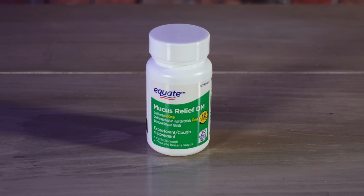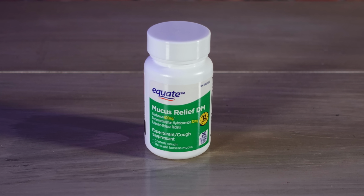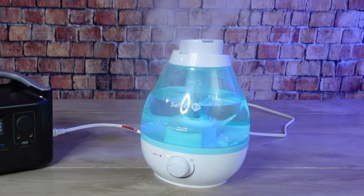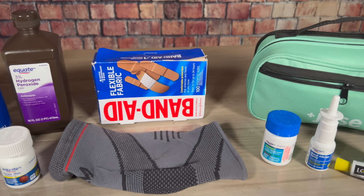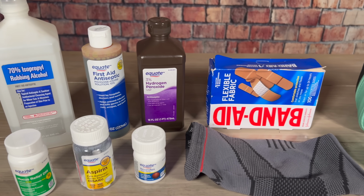For chest congestion and coughs, Mucinex or guaifenesin has worked pretty well for me, and if you have a humidifier, be sure to pick up some bottles of distilled water to put in it. Then of course, don't overlook other things like allergy and stomach medications, along with basic first aid items like antiseptics and bandages.